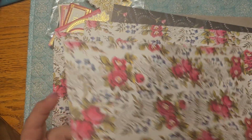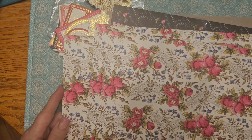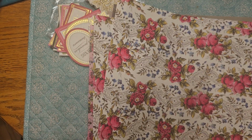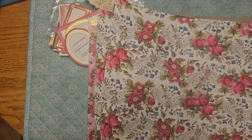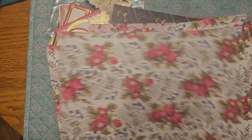That is gorgeous. Look at those roses. And then this beautiful on the other side. I'll have to get in touch with my French side, you know. This looks like a pretty wallpaper. Like a powder room or something. Okay, I can't get it apart.